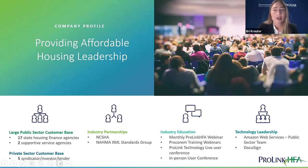And then, of course, technology leadership. If you've attended before, we're an Amazon shop. So all of ProLinkHFA and our products are all cloud-based. And we use Amazon Web Services to support a lot of the tools that we need around our security and hosting on the cloud.